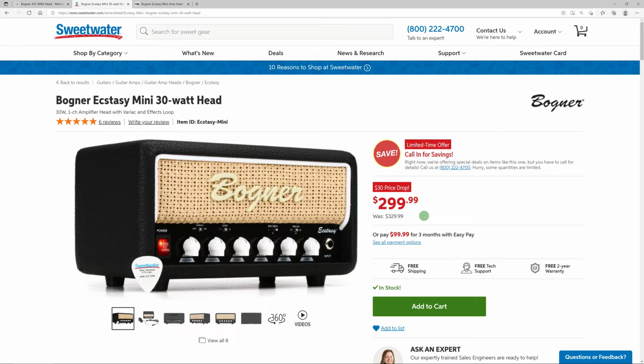Some of you may say that this is way too much compared to similar amps by other brands, and you'll probably be right, but my job here is to give you the facts, not argue about the price. In Europe, at Thomann it's the same number but in euros, including VAT.